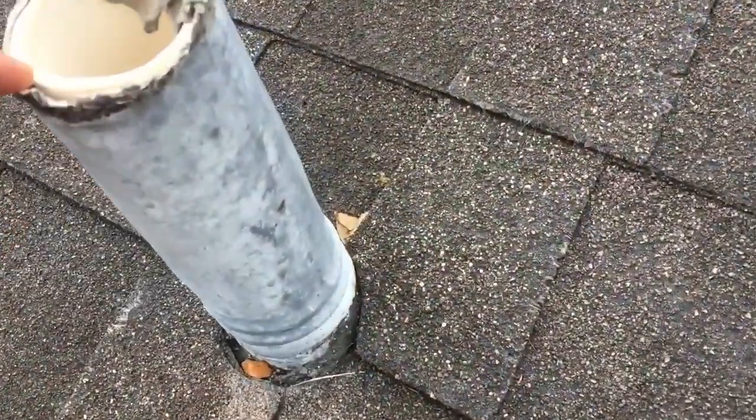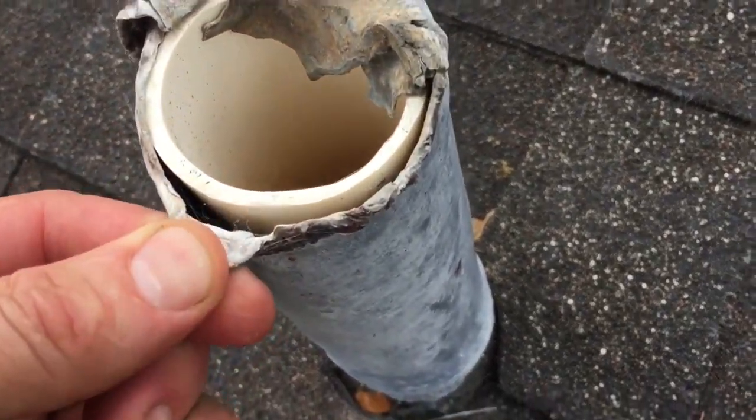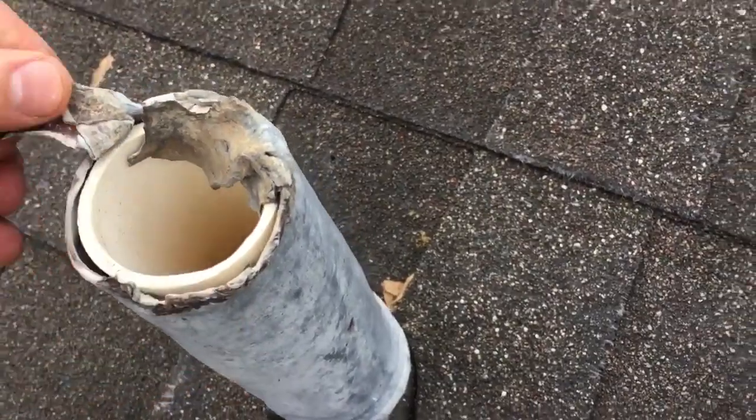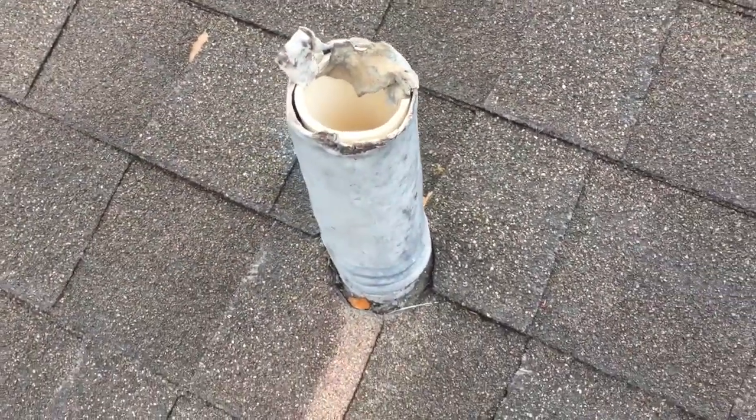Here's a case where they chewed around the outside. And when this is too severe, that leaves a gap where rainwater can go down in there and leave stains on the ceiling. So it's always a good idea to make sure you've got these covered. Rats and squirrels love them.